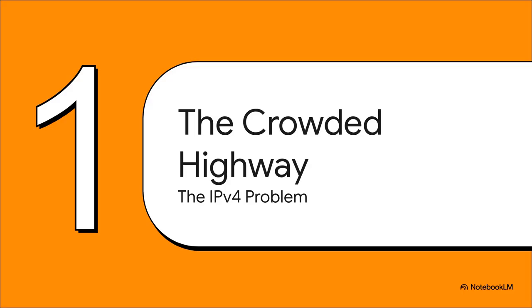Yeah, that original system is called IPv4. The best way to think about it is like the very first highway system for the internet. It was revolutionary for its time, but now, that highway is stuck in a permanent, gridlocked, bumper-to-bumper traffic jam.